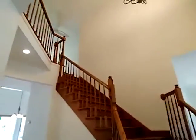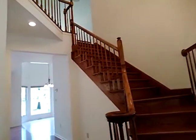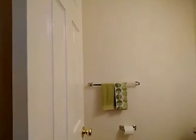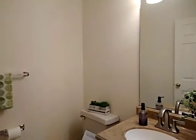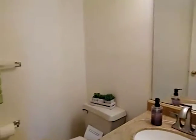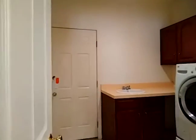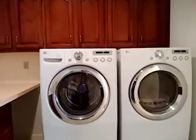Our main level features 9-foot ceilings, as well as the 2-story entry. Just off the foyer, we also have a half bath, and a laundry mudroom, which you can enter from the garage. We have high-end appliances which will stay in the home.